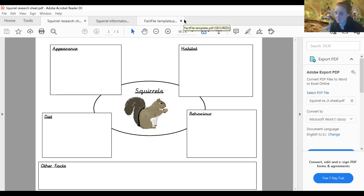It is Friday and you have done lots of writing, and we haven't done very much computing work in our home learning experience. I know you've been on a computer a lot, but we haven't taught you anything about computing. So you can choose, you can do it in handwriting if you want to, but you can also do it on the computer. And I'm going to show you both ways now.